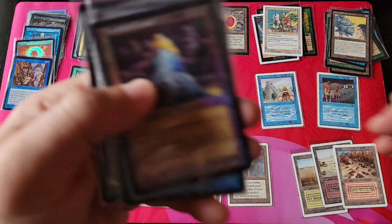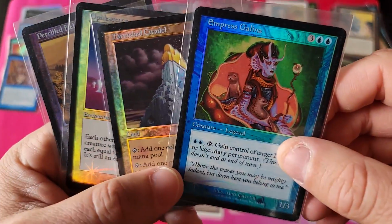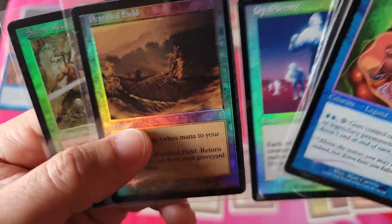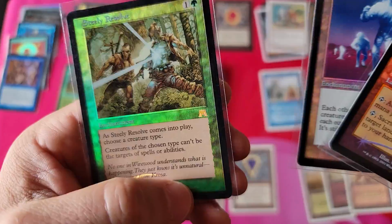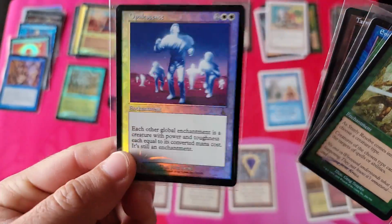So regular vintage foils are kind of foils from Urza's to Mercadian Masques. Maybe here's some Onslaught, Nemesis, Odyssey, Scourge type cards. Here's an Urza's there. There's an Onslaught card. What is this one? Oh, I'm sorry, not Onslaught, that's Odyssey, then Onslaught. You know, Urza's foils are my favorite.